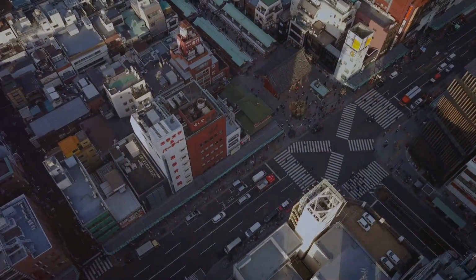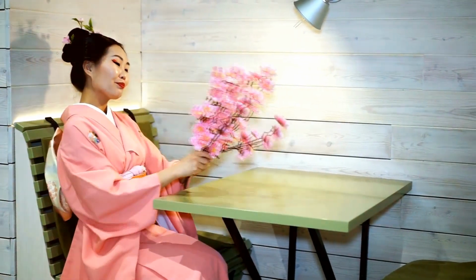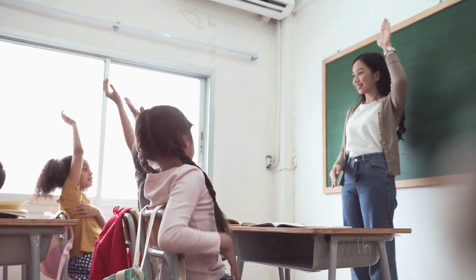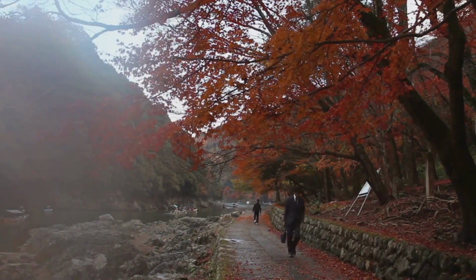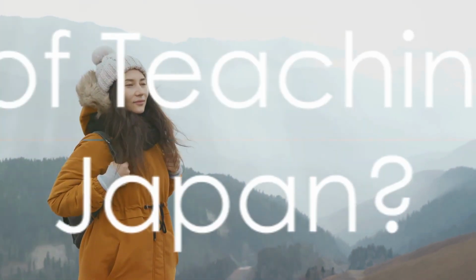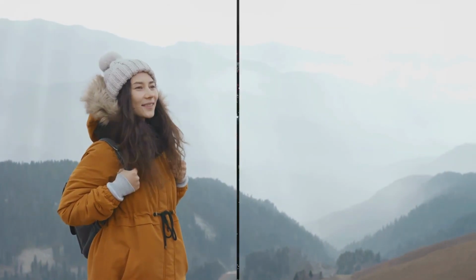Have you ever dreamed of teaching English in Japan? Imagine immersing yourself in a rich, unique culture while simultaneously expanding your professional experience. Picture yourself making a meaningful impact on the lives of your students, helping them to master a new language and broaden their horizons. The land of the rising sun beckons, promising an adventure that's as rewarding as it is unforgettable. If this sounds like the adventure you've been searching for, then you're in the right place.